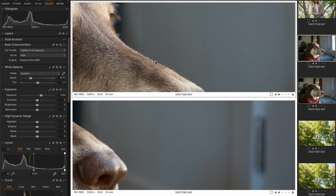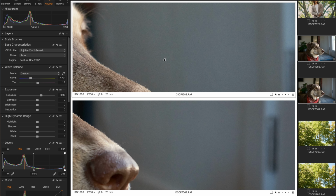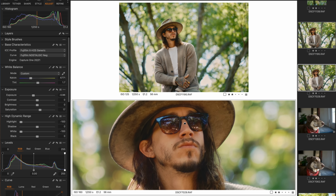Let's look at the noise real quick. On the XH2S, noise performance looks a little bit better, but the XH2 is definitely holding up pretty damn well for being 40 megapixels. So let's get into the portraits here. This is the older 56 1.2. This is the S down here and just the two up here. The S looks a bit brighter because there was a little bit of light flaring into there. So ignore that, but let's punch in once again.